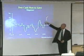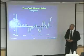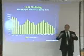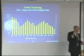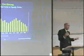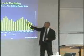This is particularly the case in Singapore. I've just taken one country here, and you can see how free cash flow to sales has increased quite dramatically. And not only is this region at the same price and more profitable, but it's doing it with less leverage. That's interesting because return on equity is getting better, free cash flow is getting better, but companies are doing it with less leverage. And that's an important thing to understand.